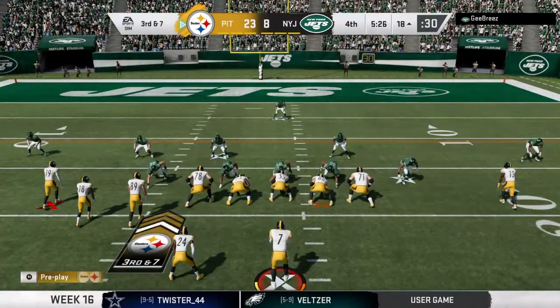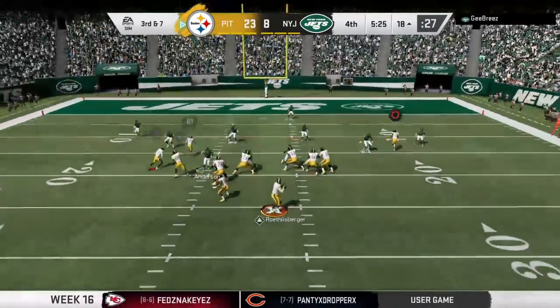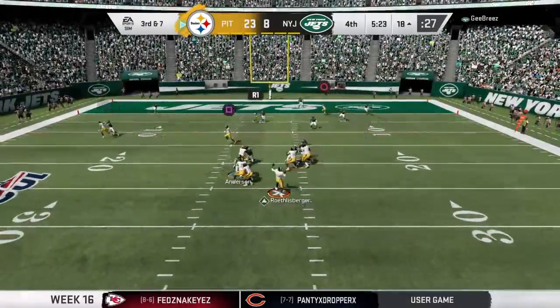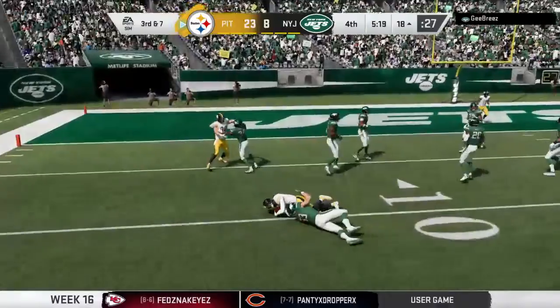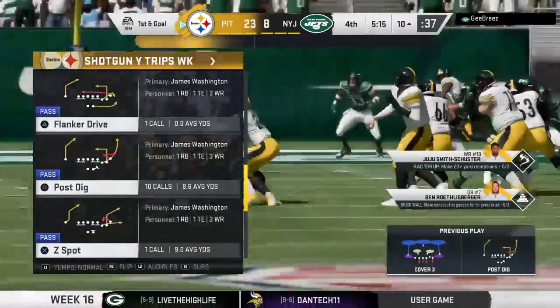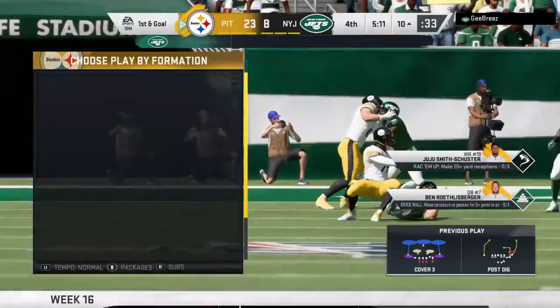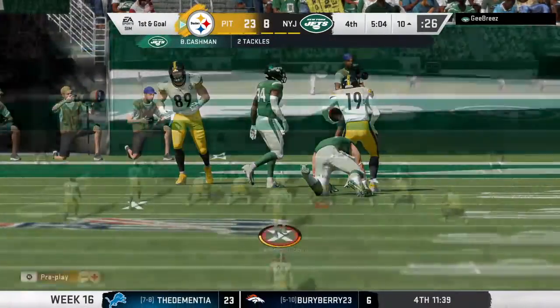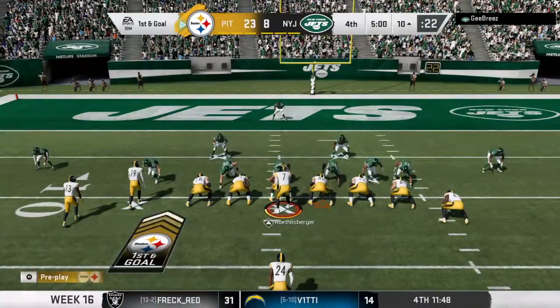And the Steelers on third down. They've hit 4 of 7. This is 3rd and 7. Here's Roethlisberger. He'll find Smith-Schuster. That's complete. And he's able to pick up the first down before he's tackled right at the 10. They're able to convert on third down, and that sets up a 1st and goal. So another third down conversion, and now they've got a 1st and goal.